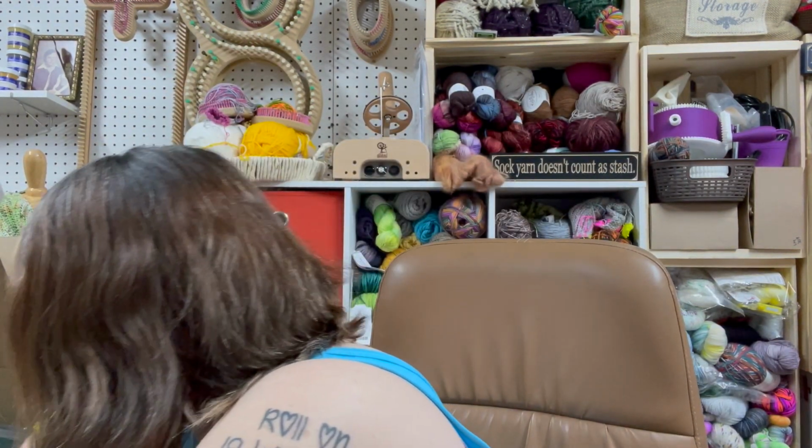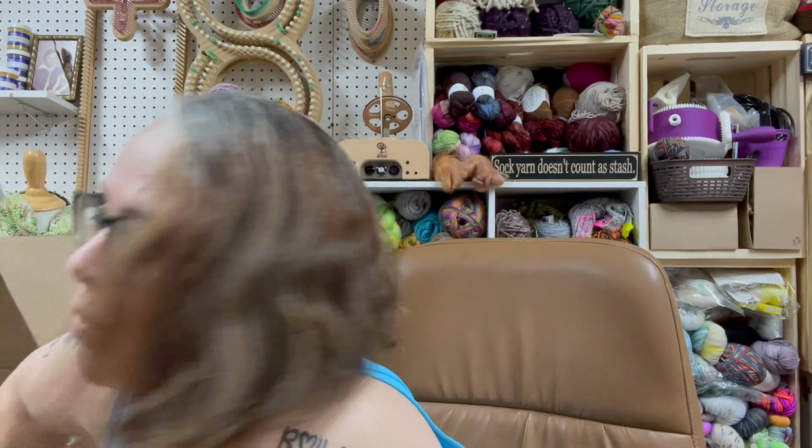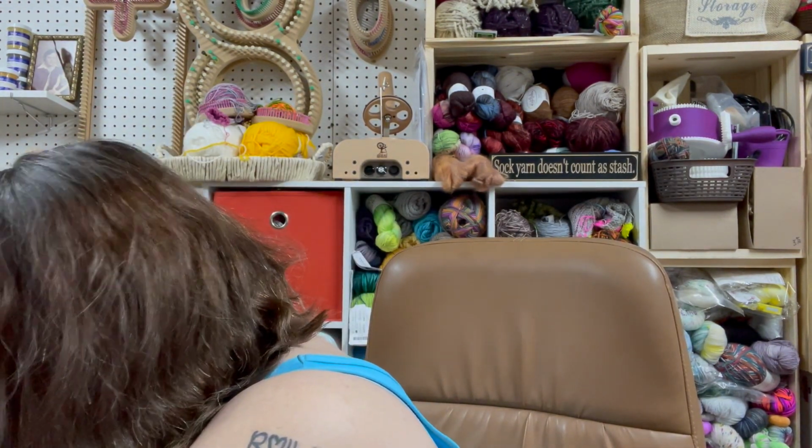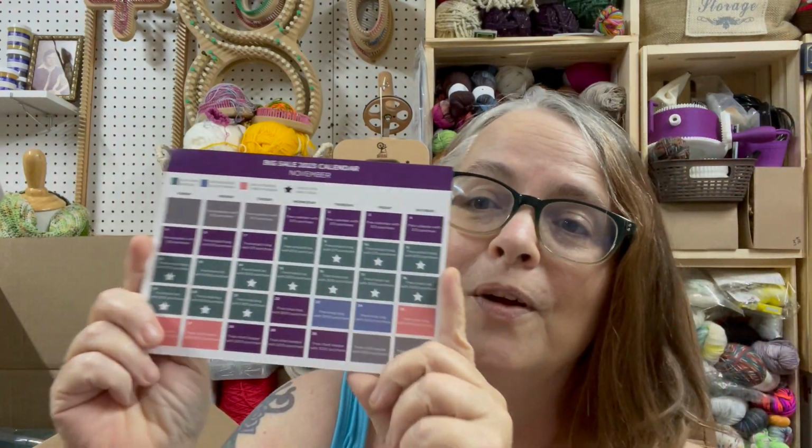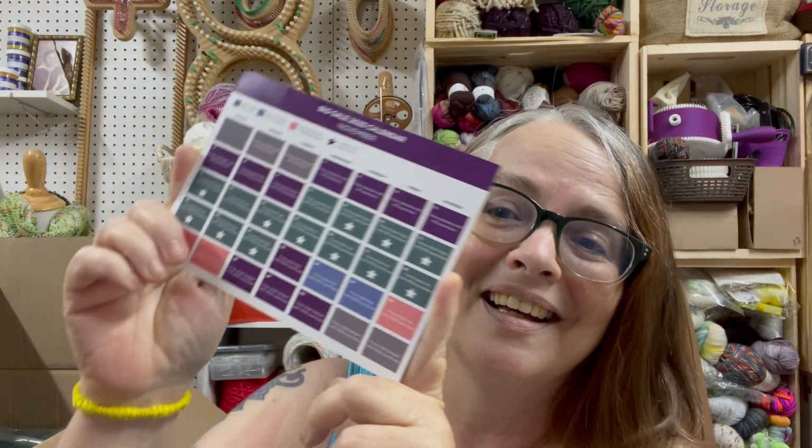So again, I got 12 of the Garnet. And then, oh, here's my invoice all the way down here on the bottom, because I always like to check just to make sure. Ooh, a big sale coming up in November. The November sale. Yay.